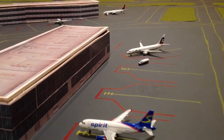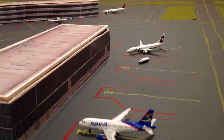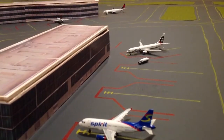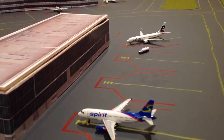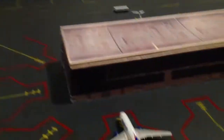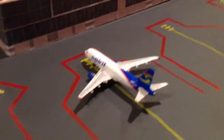So to start off for now, I decided they'll have 2 flights daily, 1 to Seattle-Tacoma and 1 to Portland. The Portland flight will be scheduled around 3:45, and the Seattle-Tacoma flight will be right around 6 o'clock. The time period right now is about 4:30, right before the big Delta push. So everything's in gates, and it's kind of quiet at the airport.